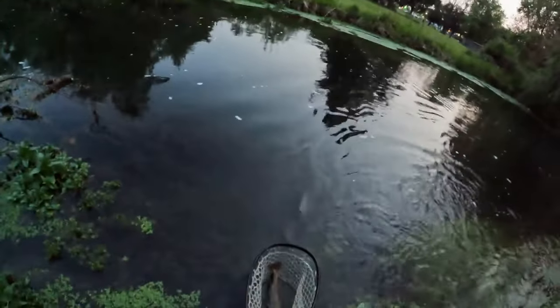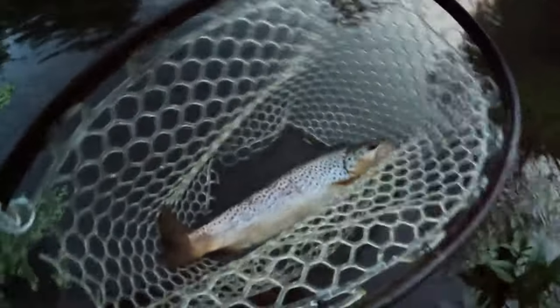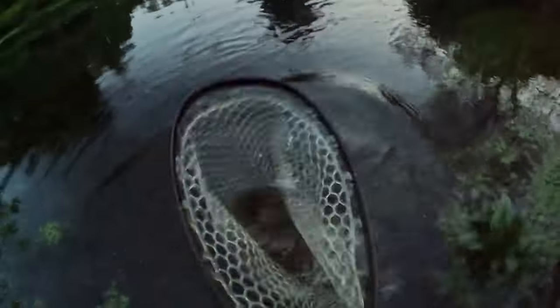Got him. Woo-hoo! All right, so dude, we just got a solid, probably 12 or 13 inch wild brown here on the Letort Springs Run, super dark. Apologize about the video quality, but that's great. So let's get the hook out of him, take a look at him. So again, the lighting quality is very poor, but we just got an absolute bruiser of a wild brown here on the Letort. I know they get bigger, but for me, this is such a wonderful fish. So we're gonna get him right out of here.